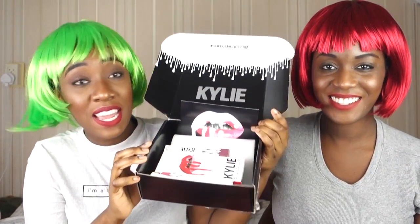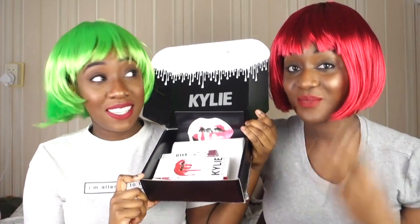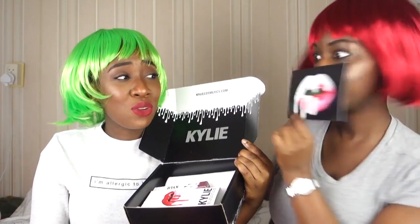Kylie Cosmetics. Yay! This is the box we got from Kylie Cosmetics. So you can see we have three products to give away for this Christmas. You get a little card from Kylie thanking you for buying their stuff. Guys, it's kind of cute. This card is so beautiful. I mean, look at this. It's amazing, right? It looks cool. I like the grills kind of thing. Shiny. I don't know if you guys can see it.